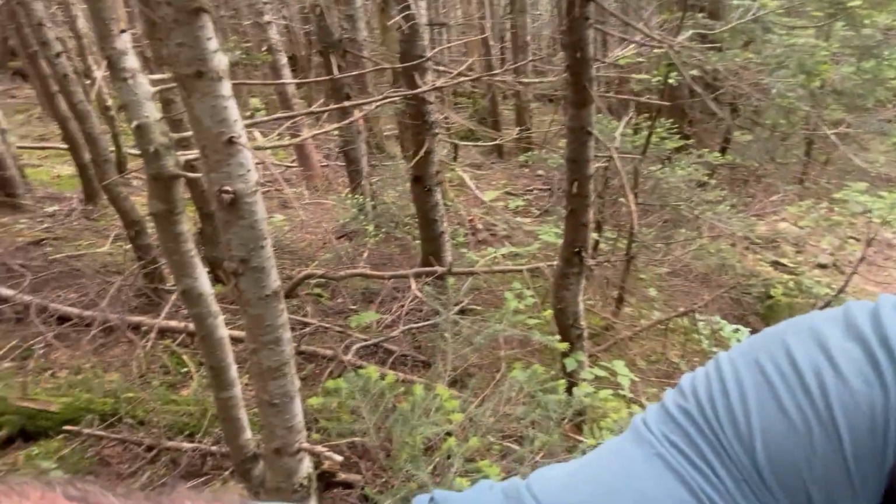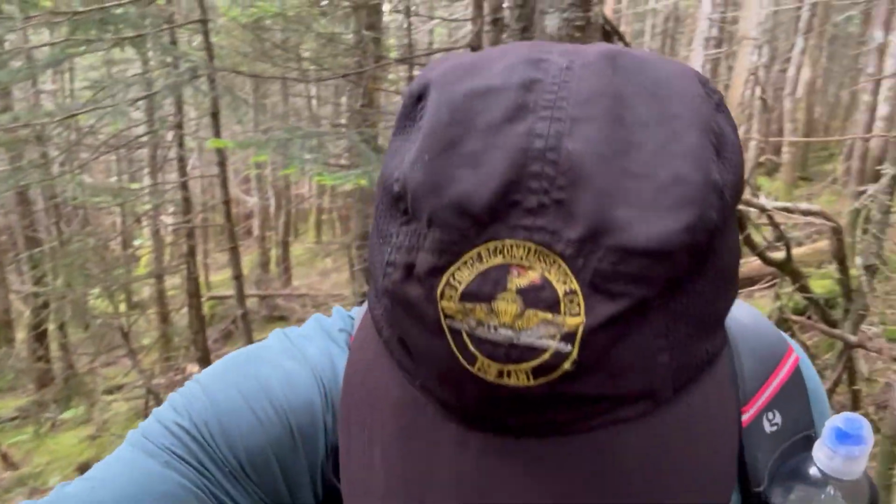Still climbing. This is where I came from, down there. And this is where I'm going, up there. It's hard to get a sense how steep that is, but it's pretty steep. So, still climbing Whitecap. And off we go.